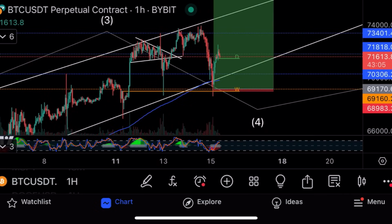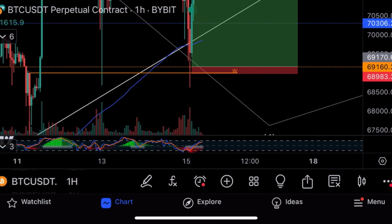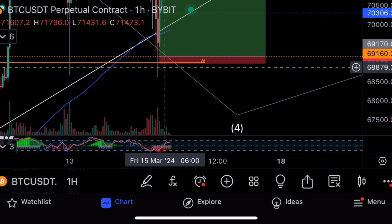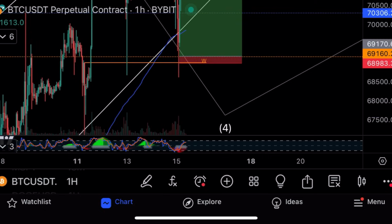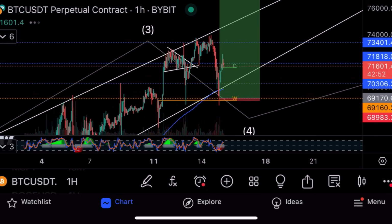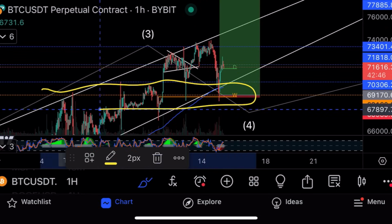Bitcoin nuked 23 hours later. Bitcoin nuked down, unfortunately, more than I expected. My stop loss was at 68,983. It came to 68,600, so it was about a $200 or $300 difference. Nuke below. You can see that's the main area of support now, right? You can see here, this is the major area of support.